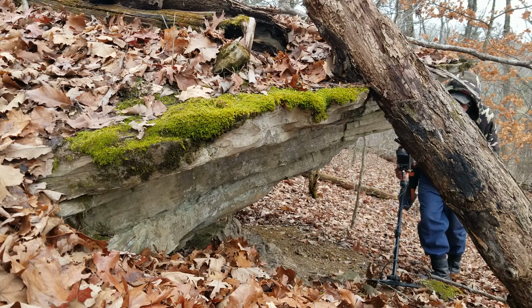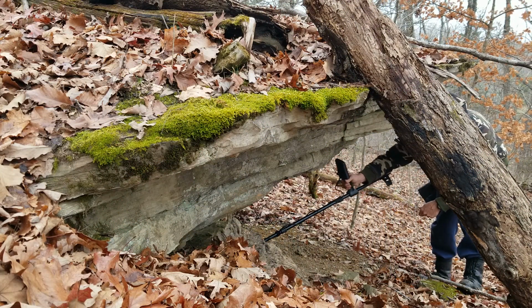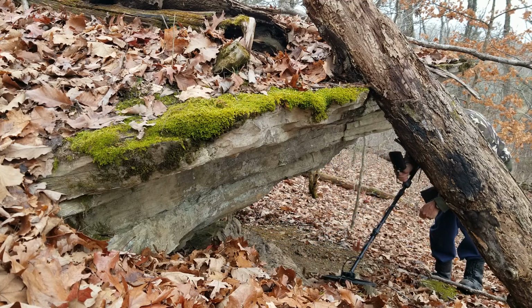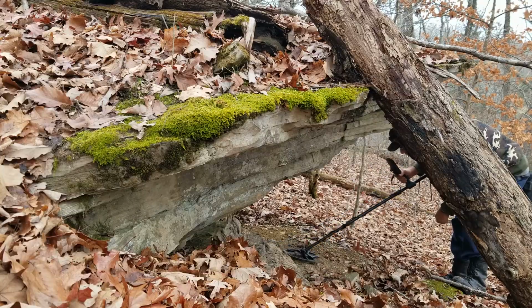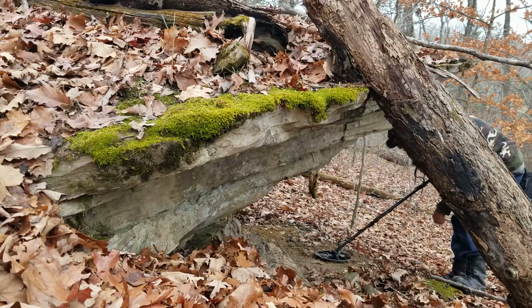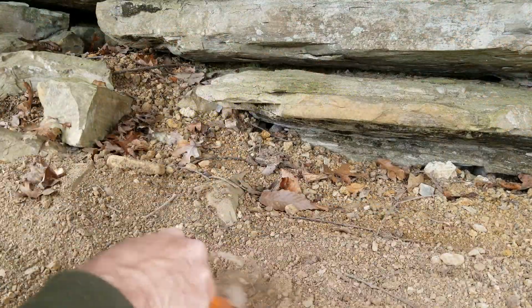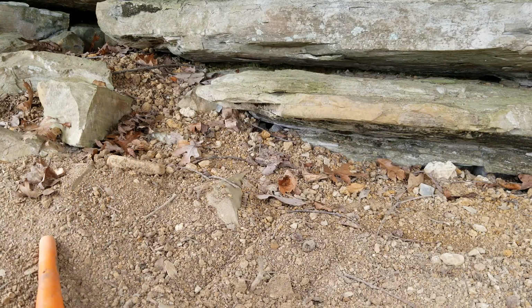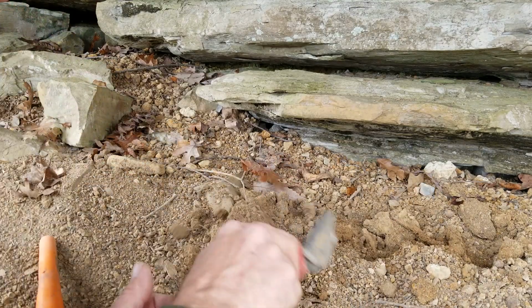There's some good old rock ledges on this ridge. Good places to get out of the weather. Back where the Indians had it. Back when the hunters early hunted it. You don't know what's laying under these old rocks. Be nice to find some arrowheads. These metal detectors don't pick them up. You just gotta probe and scratch around. I haven't found none as of yet, but I'm still probing and looking for them. You just gotta be patient.